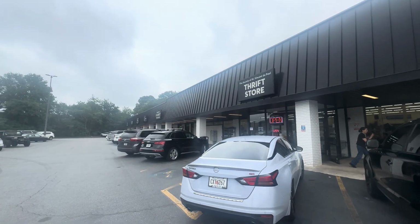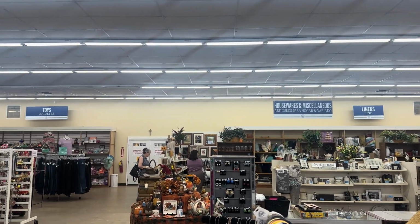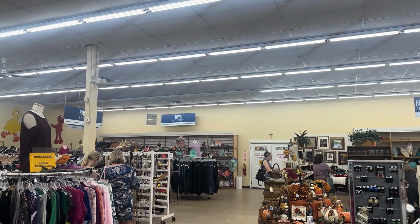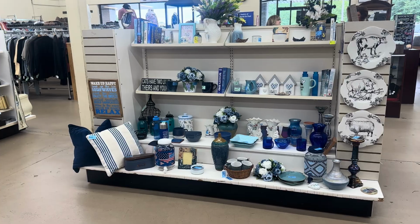Our first stop of the day is St. Vincent de Paul thrift store. And one thing I've always loved about thrift stores is when they do color coded sections and end caps like this one.